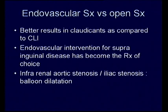Now, endovascular surgery, or stent placement or balloon dilatation of these segments, have been tried, and they show better results in claudicants as compared to critical limb ischemia, and this is the same for open surgery as well. Open surgery will also show better response in claudicants as compared to critical limb ischemia. Endovascular intervention is the treatment of choice now for suprainguinal disease, especially infrarenal aortic stenosis or iliac stenosis, where balloon dilatation has been tried.